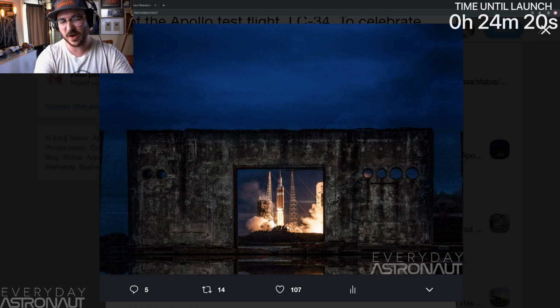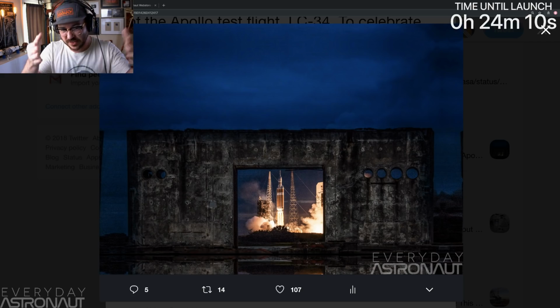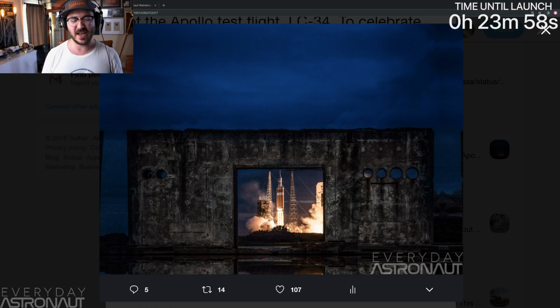Remember, this is the Orion capsule on top of the Delta IV Heavy, the first capsule since the Apollo missions. Well, this wall that you see framing this image is from where the Apollo capsule was originally tested. This is from the launch pad of the first Apollo missions. The first test of the Apollo capsule was on this LC-34 launch pad. I just think that happened to be really cool. I saw that wall and I'm like, I am gonna frame it through there. Boom. Yeah, and I love that.